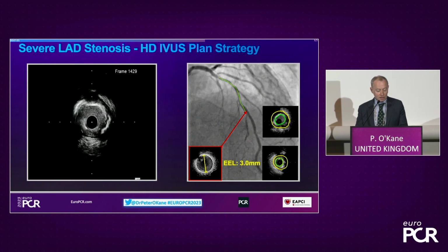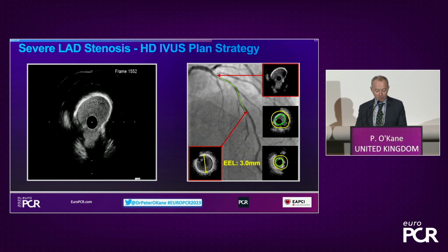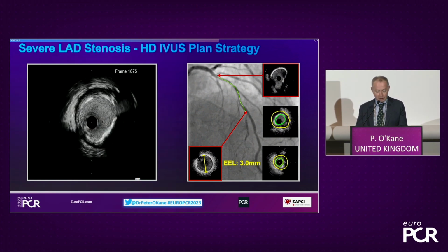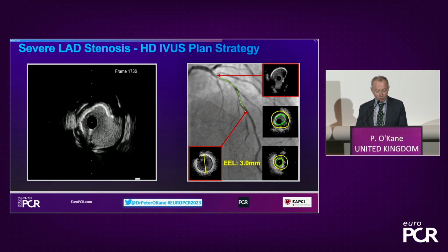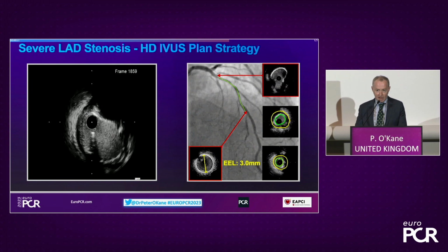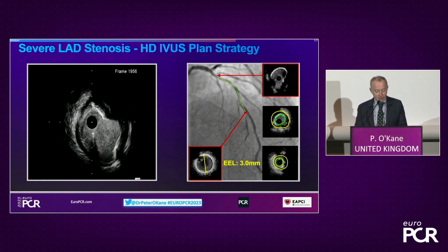We can measure it, and we can get the MLA and understand where we're likely to get the most benefit in terms of our treatment. And the proximal vessel, as is often the case, is much bigger. It's about 4 millimeters in diameter. So we've done angiogram, we've done the physiology, and we've done the intracoronary imaging. So we're set up now for the case.